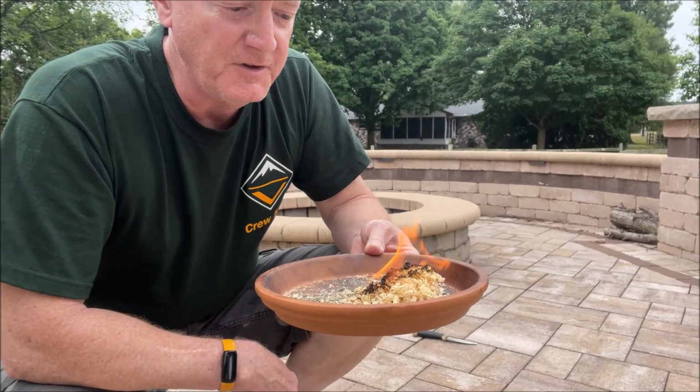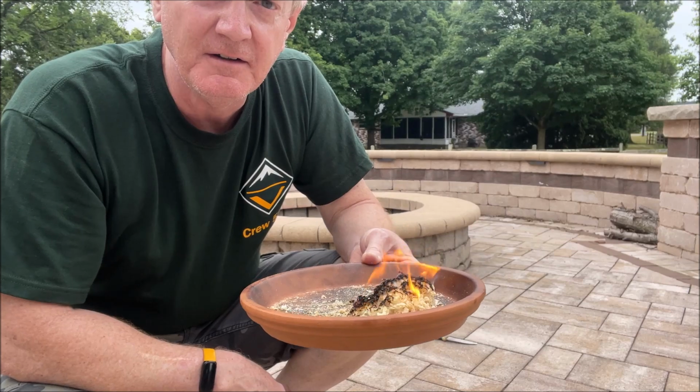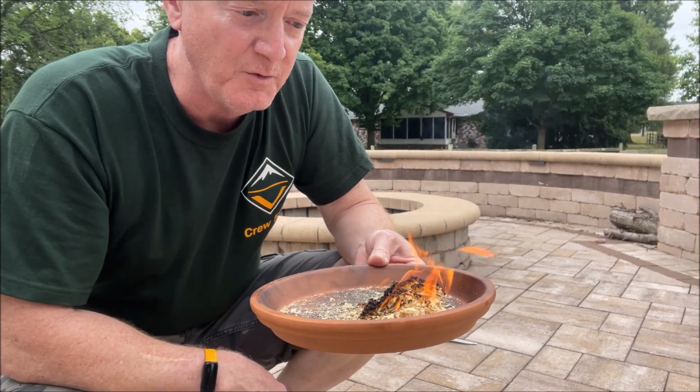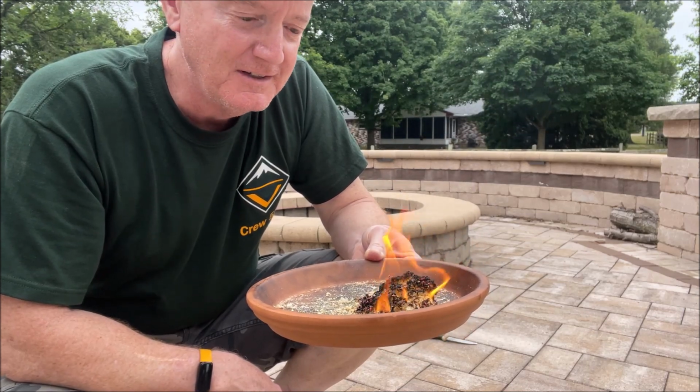I hope you can see this on the video, but there's black smoke coming out of here. To me, that's characteristic of fatwood burning. It's pretty obvious to me. I sure hope you can see it.